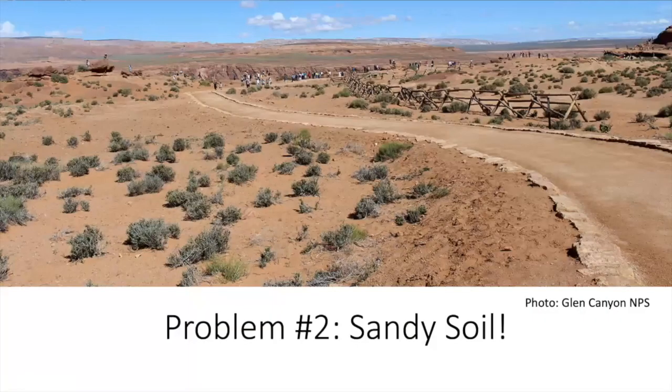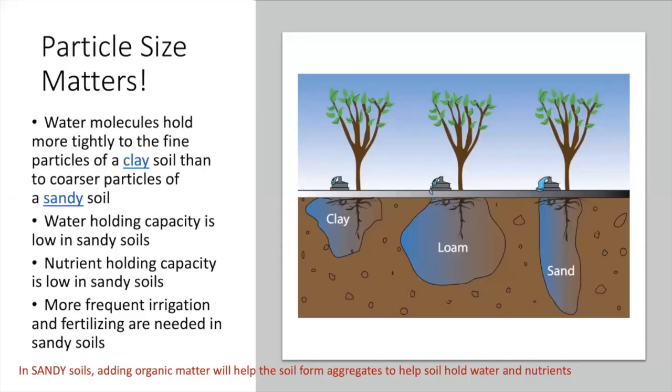So that brings us to your other problem in Page, is that you are pretty much gardening in sand. So particle size matters. And that's because it's really going to affect watering for you, and the way that the water either gets held in the soil or the way that it moves through the soil. Water molecules hold more tightly in the fine clay particles.